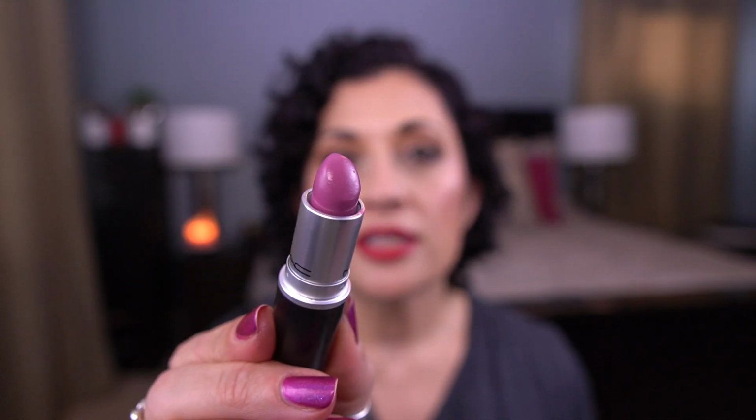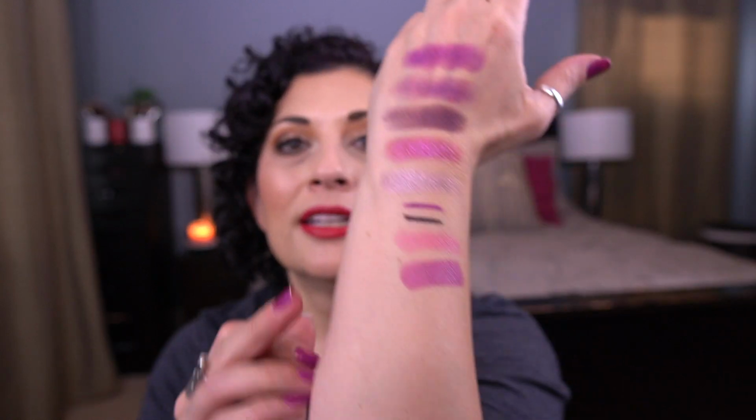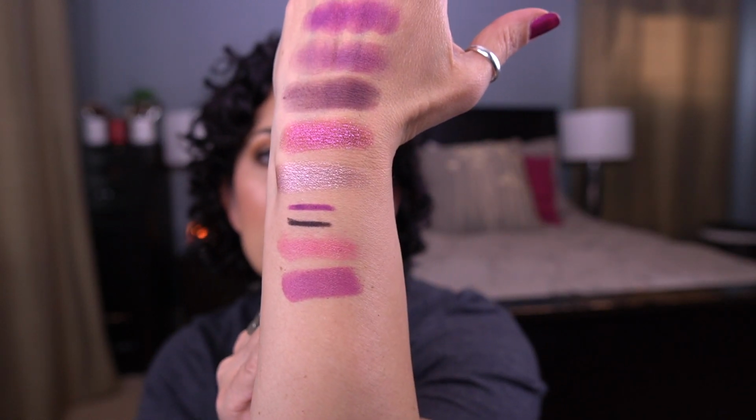Next up, I have MAC Amplified Lipstick in Up the Amp. So here's regular MAC packaging, and here is the shade. I didn't swatch the Urban Decay one, but I will. So there is Up the Amp. And let me get the Urban Decay one on here because I can't have a blank space. And there is Sheer Obsessed.